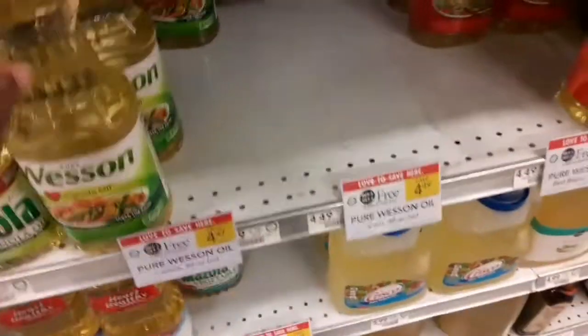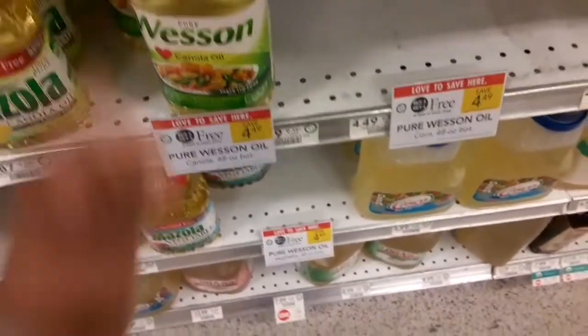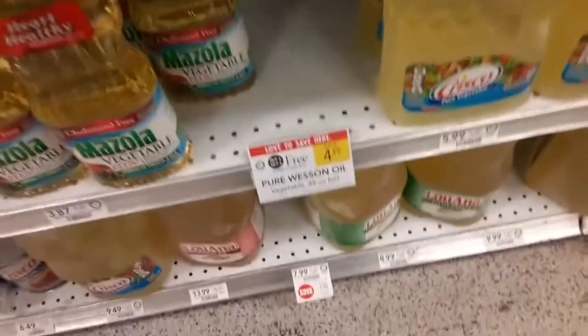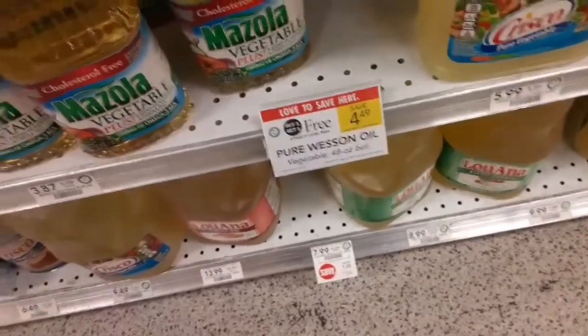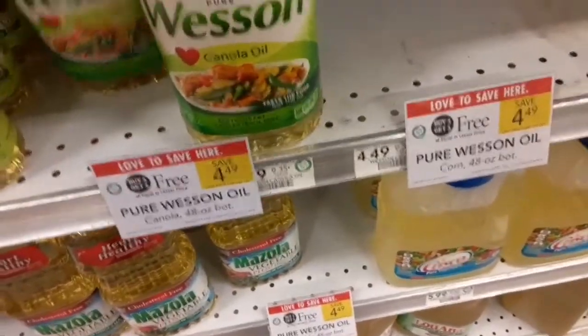Okay guys, my next item is gonna be the Wesson oil, cooking oil. They are buy one, get one free. I'm not a fan of the oil. However, since they are buy one, get one free, I am gonna pick up two of them.